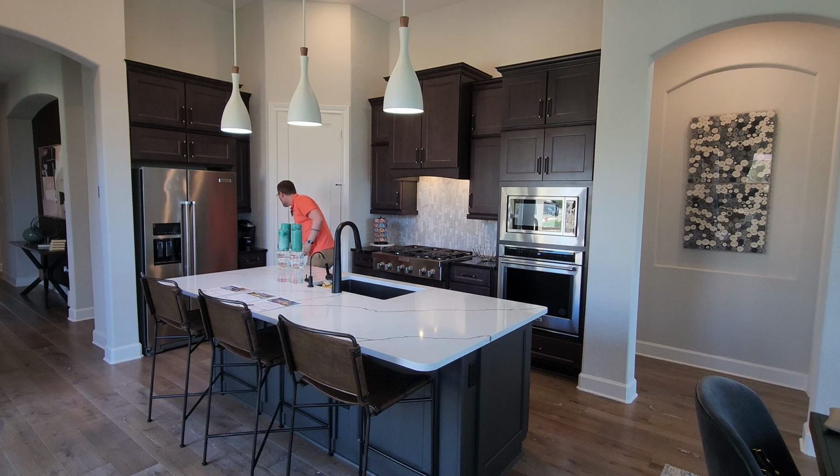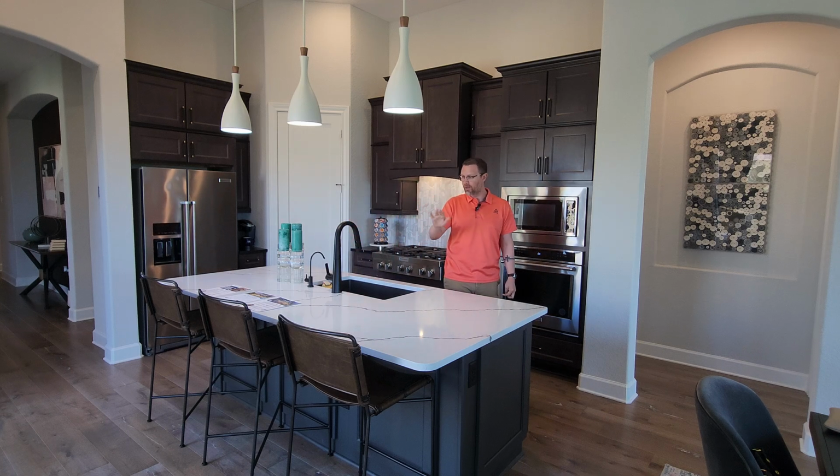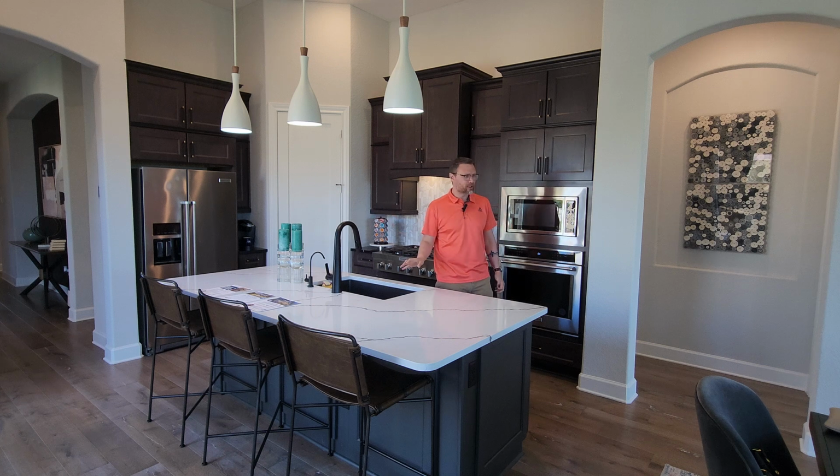The pantry is actually pretty deep. So the pantry is actually really deep. You can fit 3 chairs here comfortably, maybe 4, but I wouldn't push it. I'd put 3 here. I do like the fixtures.